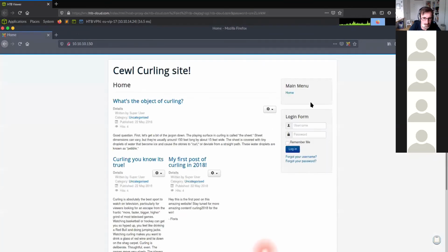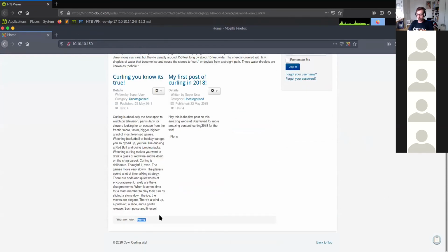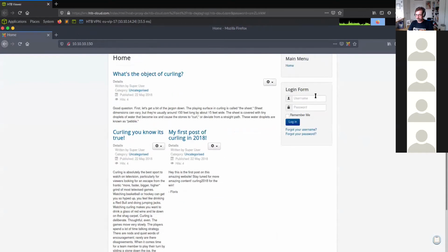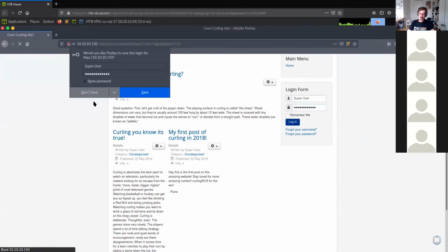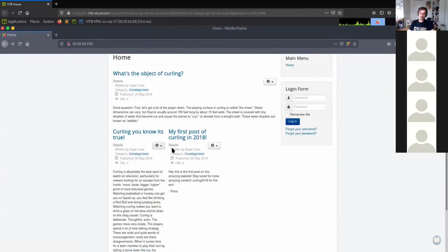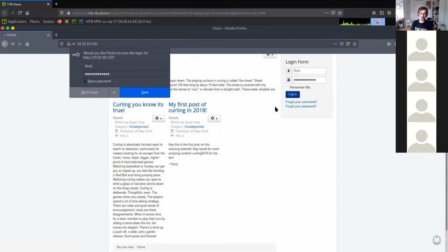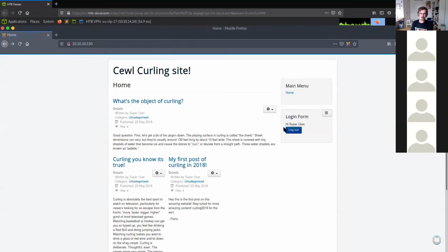Here on the website, we can see that there's a login form. Is there anything special we can find? It says home here, where we are. Maybe it works with super user, then the password curling2018. It does not work. So let's have another look. Can we find anything else? Yeah, we can find Floris. That might be a possible user. Let's give that one a try. As we can see, we have logged in.